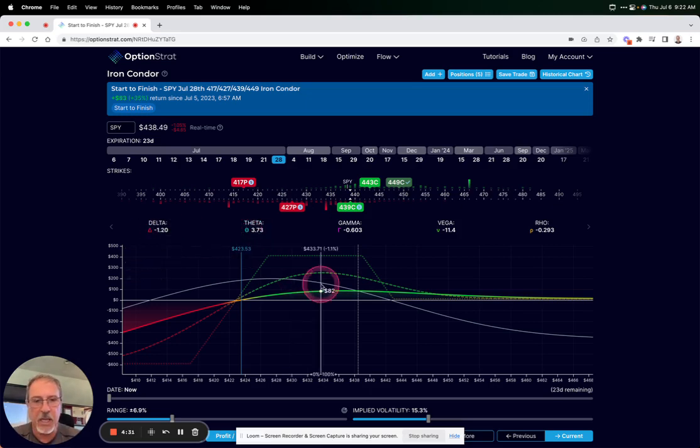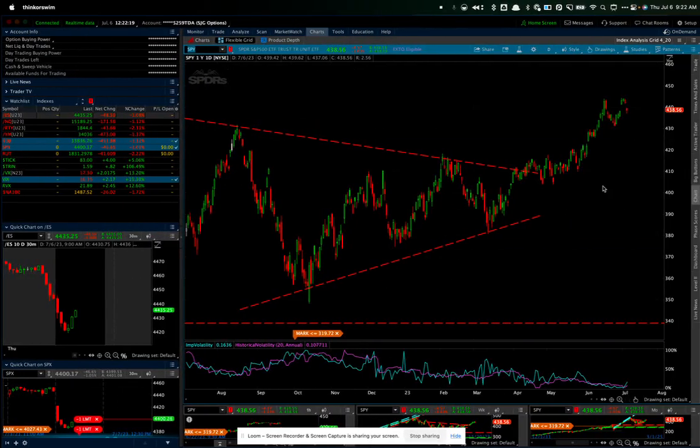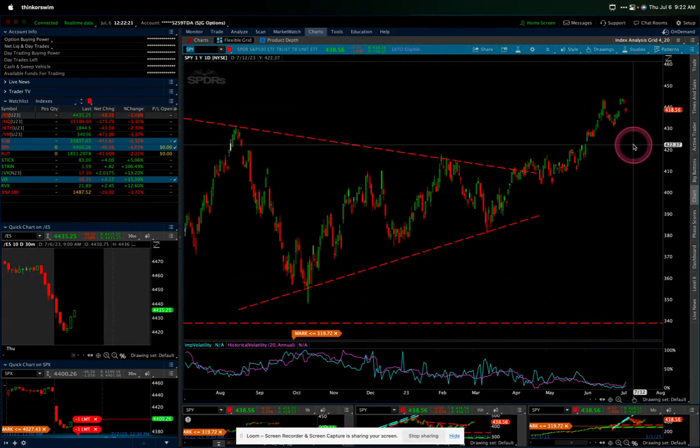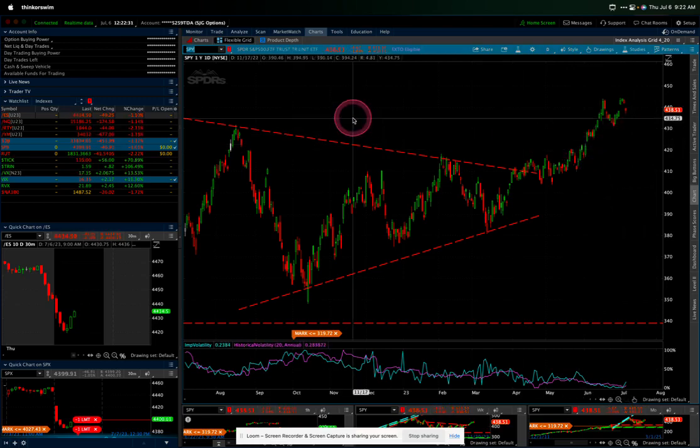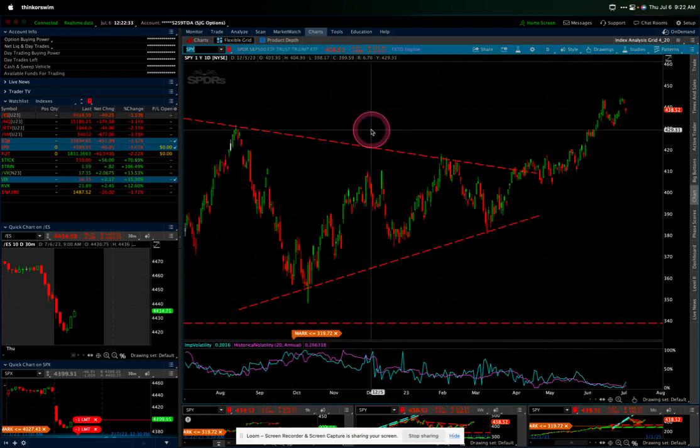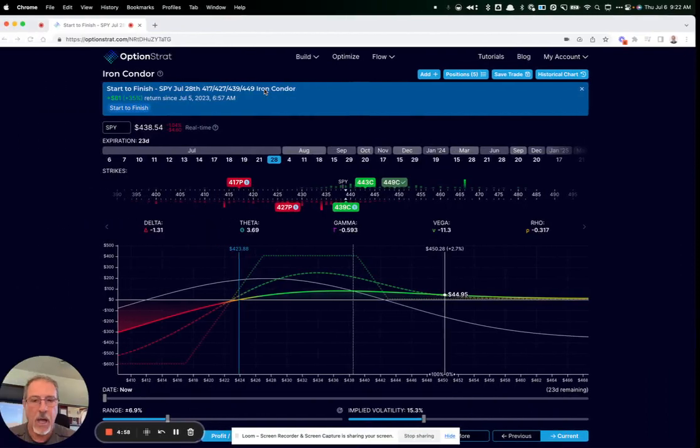It's slightly negative delta. What's really great about this position is that the market can drop all the way down here to 422, somewhere in that range. I mean, if we look at our chart, that's all the way down to here. I don't know that I see it dropping all the way down to there. And if it does, there's solid support in that general area. So again, it's nice to have that path, if you will, to the downside.